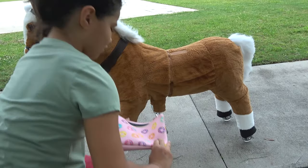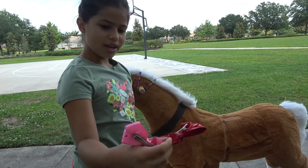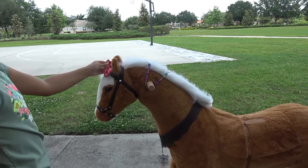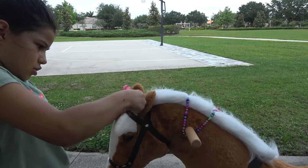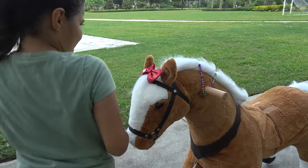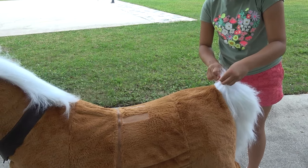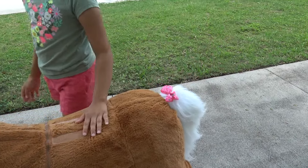Now, we got some bows in here. We got two little bows, a red one and a pink one of gems. So I think I should put the red one here. I think the red one should go up here and the pink one can go on your tail. So right there. Oh, you look so cute, Caramel. And on your tail, you can put right over here and grab some of your hair. And stick it on. There we go. You look so cute, Caramel.